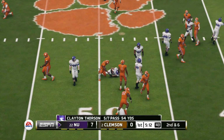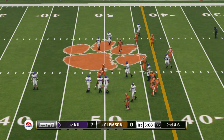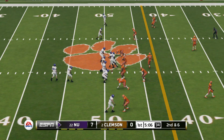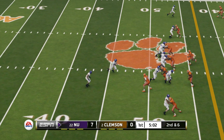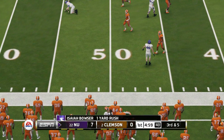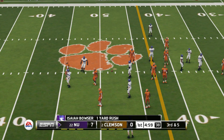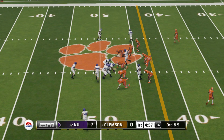And he carries the ball for a nice gain. That's good for a gain of 4 yards. That makes it second and 6. Knocked out of bounds at the 48. That's a gain of 1 on the play. Third down.